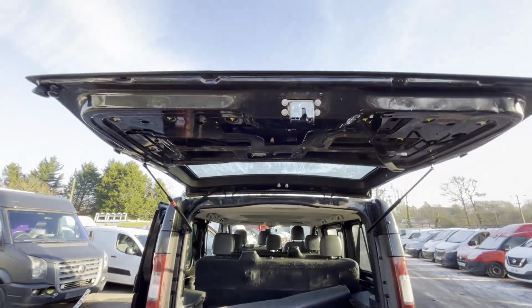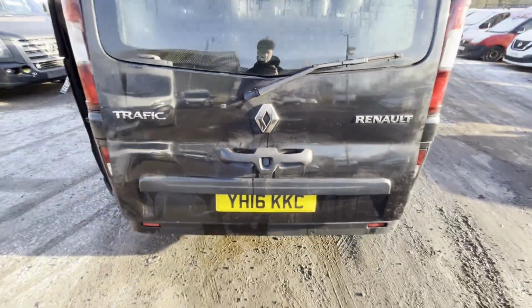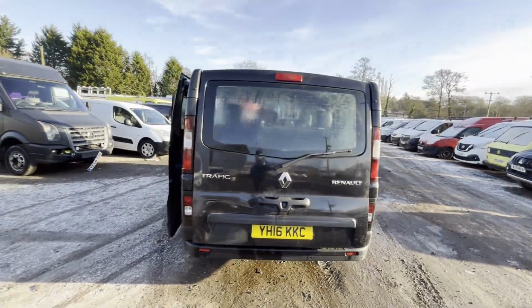Features: sat-nav, electric windows, parking sensors, air-con, cruise control. EU status: Euro 6. HPI: clear.